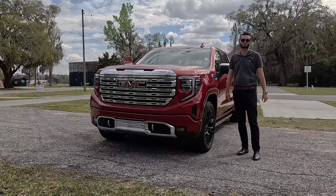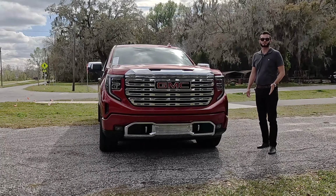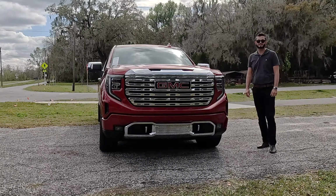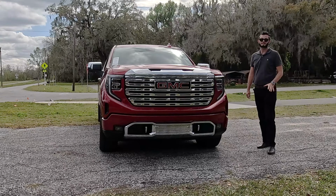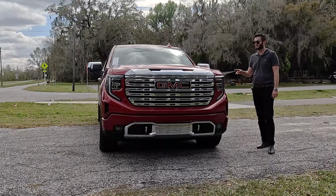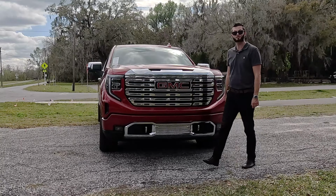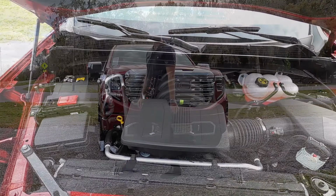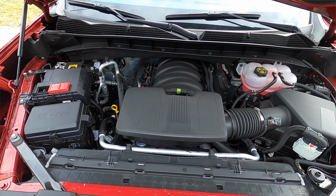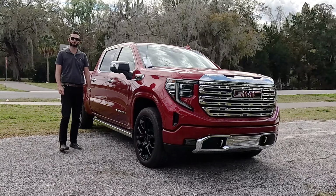into 6 different ways. And for the Denali, you have 3 powertrain options, which come standard as the 5.3-liter Ecotec3 V8, all of which will have Dynamic Fuel Management. You can also option the Duramax diesel. We have the 6.2-liter Ecotec3 V8, which produces 420 horsepower and 460 pound-feet of torque, paired to a 10-speed automatic transmission, achieving 15 mpg for the city and 19 mpg for the highway.